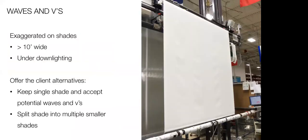Okay, another big thing that's going to show up in real life, you'll get an alert in My Projects, is about waves and V's. If you take a look in this picture right here, you can see some waves and V's. It's these little wrinkles that perpetuate down. This is totally normal, okay? This is going to happen on big shades. It doesn't matter whose shade you buy. What happens is that we have a tube at the top, and that tube is held on the right side and the left side, and it deflects a little bit, and that's okay. But that deflection causes this wrinkle to perpetuate down, and it's not really a big deal, okay?